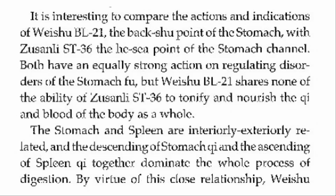stomach. It is interesting to compare the action and indication of Bladder 21, the back-shu point of the stomach, with Stomach 36, the He-Sea point of the stomach channel. Both have an equally strong action on regulating disorders of the stomach, but Bladder 21 shares none of the ability of Zusanli, Stomach 36, to tonify and nourish the qi and blood of the body as a whole.